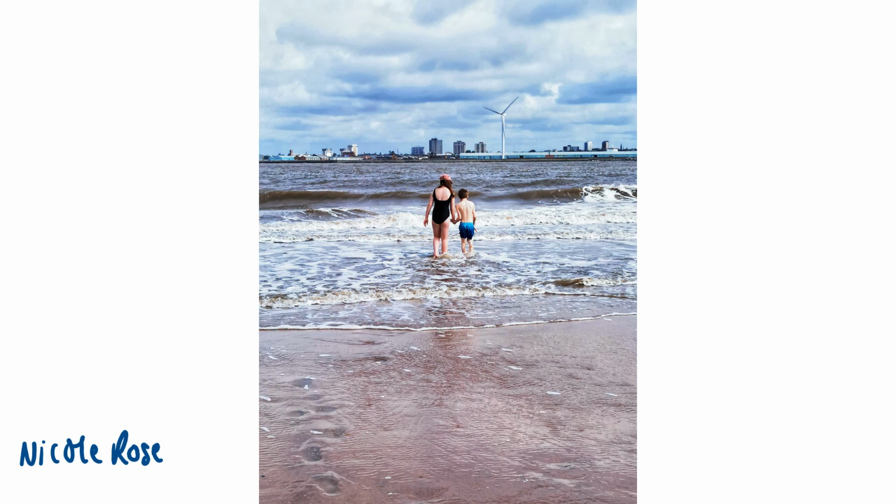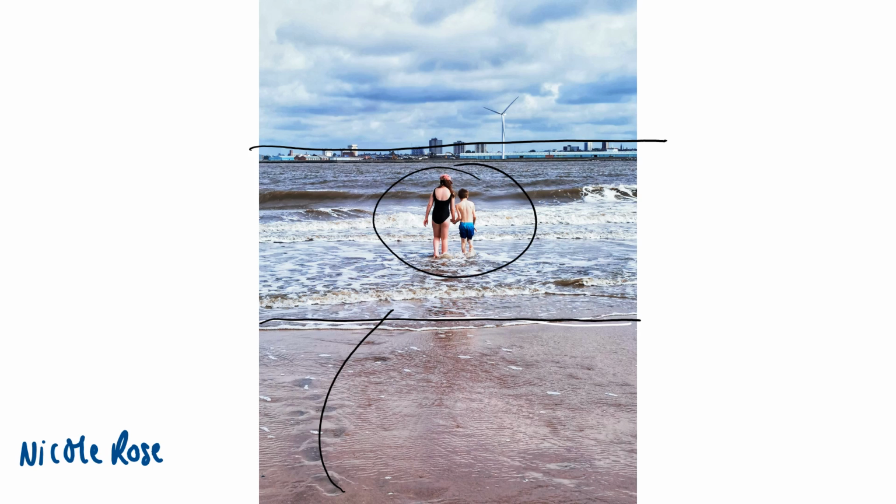I'm just going to show you a little bit as well about the composition. So you've got your rule of thirds. Maybe I should use a different colour. You've got your rule of thirds going on here. You've got a leading line going on here that kind of infers it's going to them, and then you've got them right in the centre. So you've got a very symmetrical image in a lot of ways. Sorry to scribble all over your image, Nicole, but I do really like it.